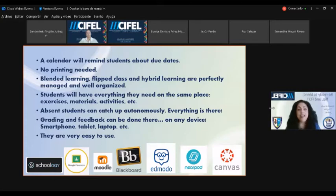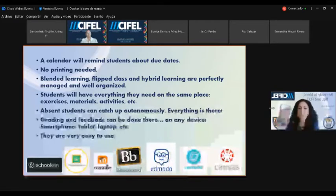This is fantastic. Blended learning, flipped class, and hybrid learning are perfectly managed and well organized in these platforms. Students will have everything they need in the same place: exercises, materials, activities, etc. And after, students can catch up autonomously. Everything is going to be there. Grading and feedback can be done there on any device like smartphones, tablets, laptops, etc. So if you are in the queue of the bank or the waiting room of the doctor, you can be checking and grading the students' homework on your telephone. This is very convenient and they are very easy to use.